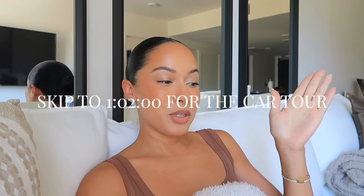So for the past year or so, there was this specific car that I was eyeing. I saw it once out on the street, and ever since I saw it, I was like, whoa, I love that car, and that is the car that I want, and it's the car that I have now. I'm gonna give y'all the long story. If you don't want to hear the long story, you can skip on over.